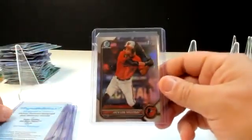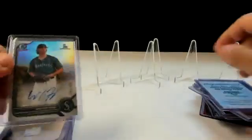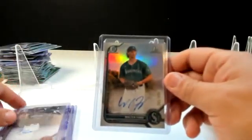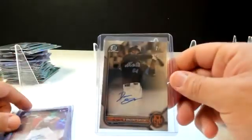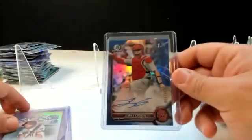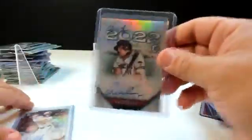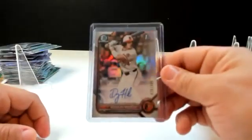Jackson Holiday with a sky blue. Jackson Holiday with a refractor, non-auto. Robbie Snelling, gold refractor auto to the Padres. Walter Ford refractor to the Mariners to 499. DeAndre Smith to the Mets. Logan Tanner to 250 to the Reds. Jimmy Crooks to 150 for the Cardinals. Melendez with an insert auto to 250 to the Diamondbacks. And Dougie Hood III to 499 for the Orioles.